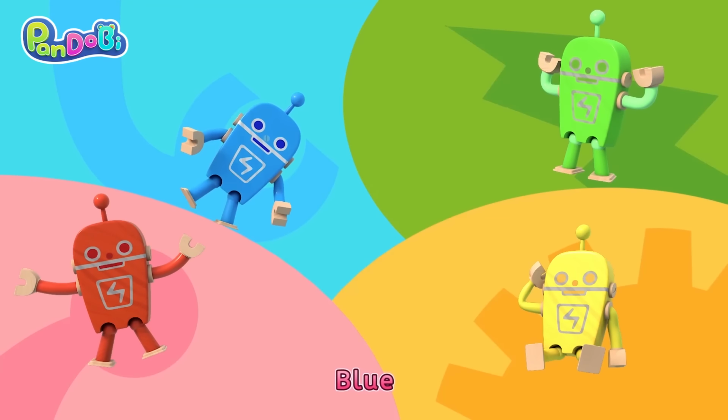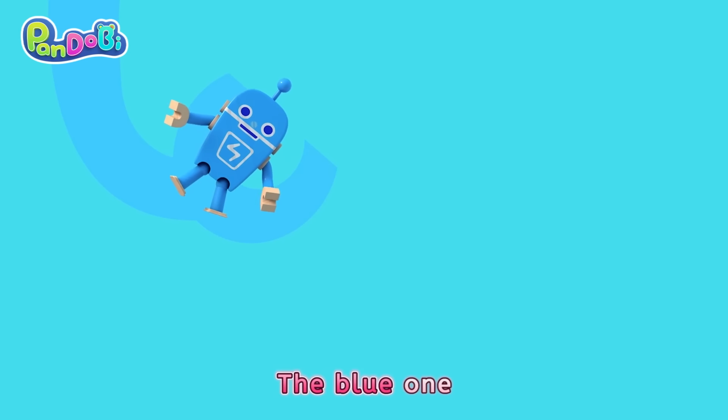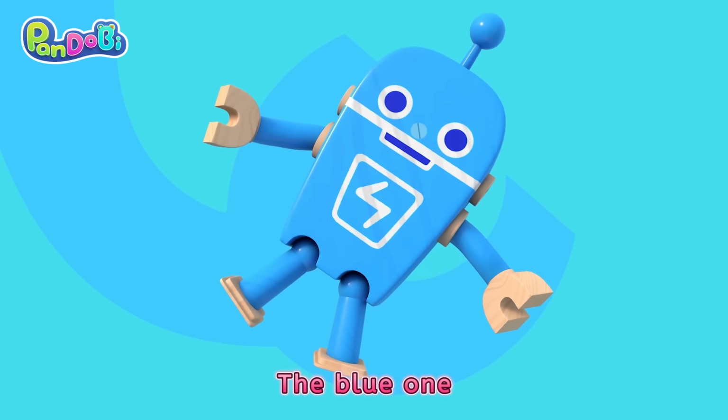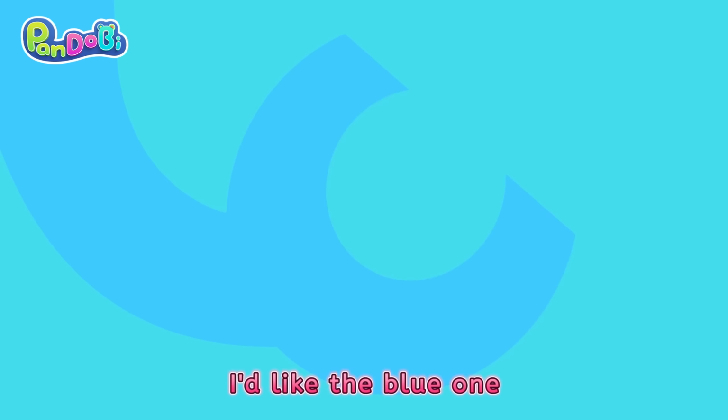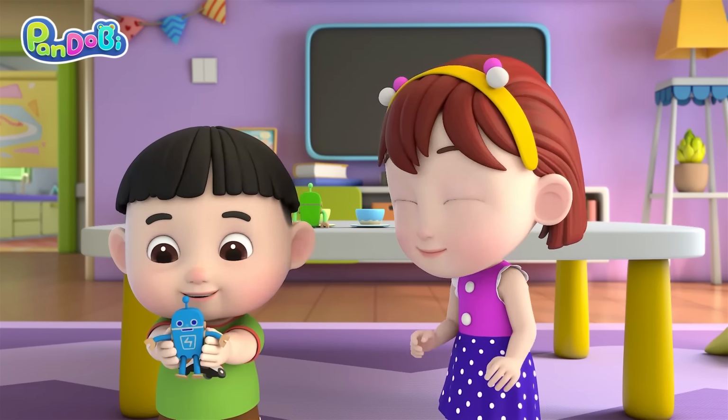Red, yellow, blue, and green, which one would you like? The blue one, the blue one, I'd like the blue one. The blue robot, please. Whoa!